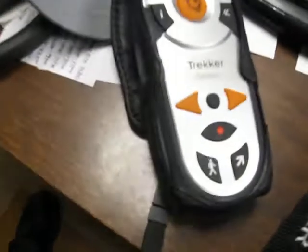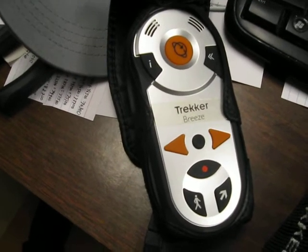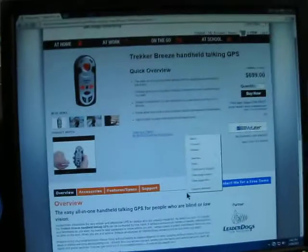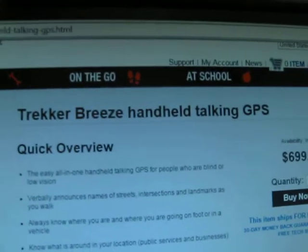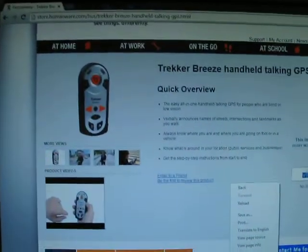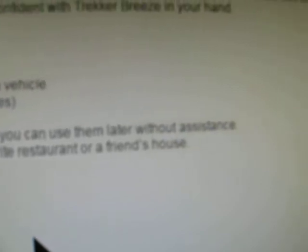The Trekker Breeze also had a few videos on that. I thought they had really updated this, but looking at their website, it doesn't look to be the case. In fact, if you just go to humanware.com, they have something called On The Go, and you click on there, and Trekker Breeze, handheld talking GPS, is one of them. Under their quick overview, you can come down, and one of the things, Trekker Breeze lets you, and then down here, I'll try to get close and see if it shows up, record the routes when you learn them with sighted people so that you can use them later without assistance.